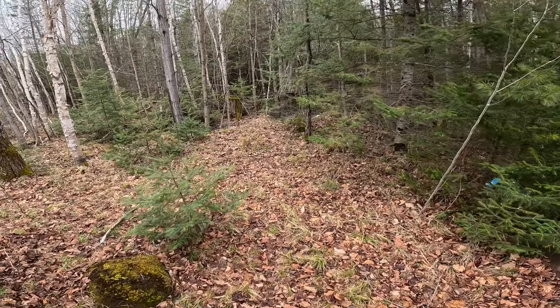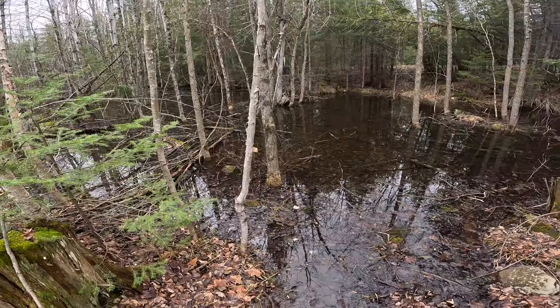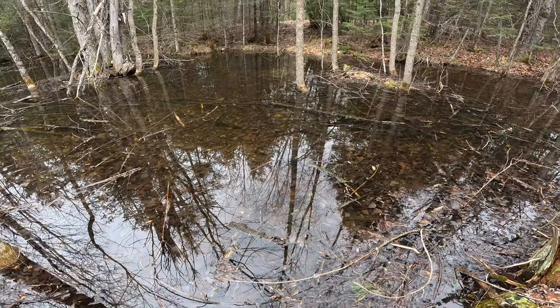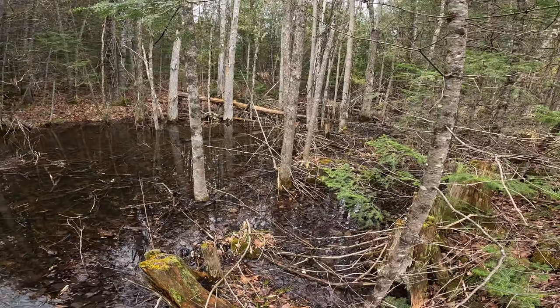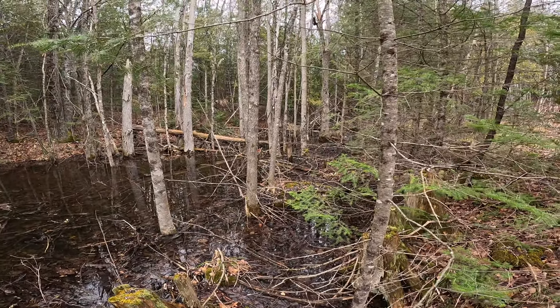So we're coming up to the ravine here that used to drain everything up there. And as you can see, this water is not going anywhere, and it's quite deep. That's over 3 feet deep in there. Now you get up this way and you can see why it's not flowing. Let's see if we can get around to this spot.